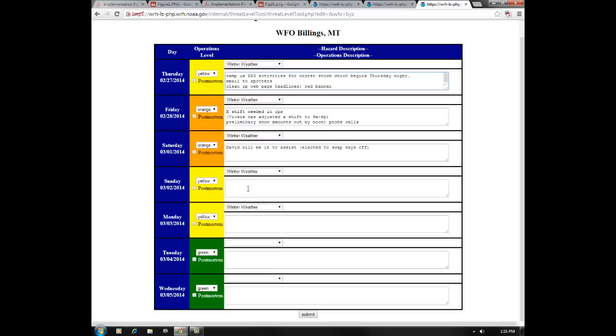So this may be a case where the potential for overtime or callbacks to support an event may be identified as well. So it allows those that are working to know that there is a plan, that discussion has happened, and should make us better prepared to handle these high impact events or just even moderate events with impact-based decision support services.